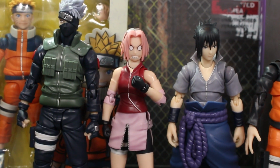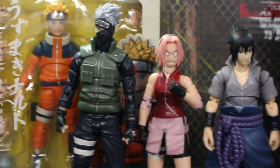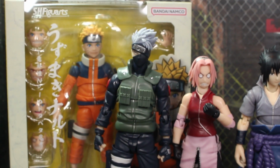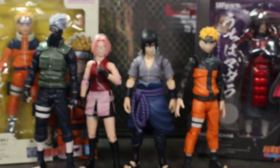And I forgot I had the face on this, but then we had Sakura. We finally had Sakura in the SH Figuarts line that a lot of people have been wanting for a long time. And then Kakashi that I reviewed this year, which works for both a first series version of Kakashi and a Shippuden version. Super happy to have that figure. It is a fantastic figure.